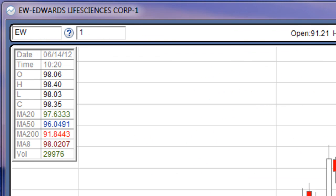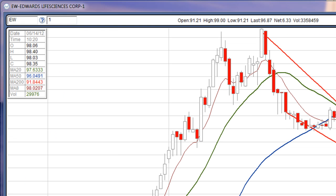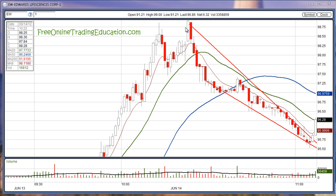Well, here's a trade that we had this morning in the Grokstar Room on EW, Edwards Life Sciences Corp. Now, it had run up over 8% here, and then was falling again. One of our members actually spotted this in the chat room, and this is what we saw. What this is forming is what we call a falling wedge.